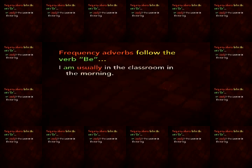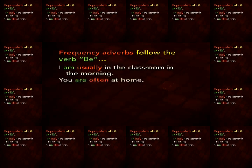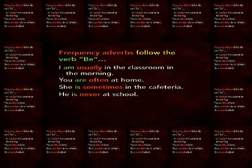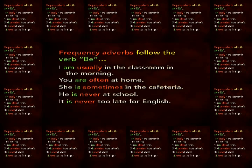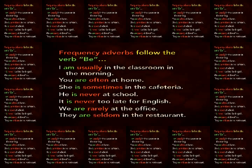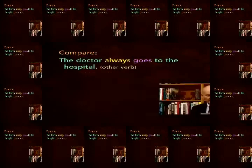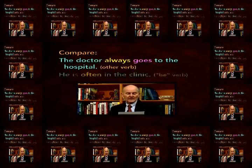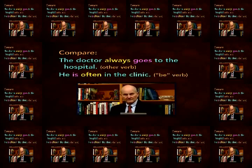Look at this graphic. Frequency adverbs follow the verb be. I am usually in the classroom in the morning. You are often at home. She is sometimes in the cafeteria. He is never at school. It is never too late for English. We are rarely at the office. They are seldom in the restaurant. And compare. The doctor always goes to the hospital, other verb, and then he is often in the clinic, be verb. Okay. Here are some statements and questions for further practice.